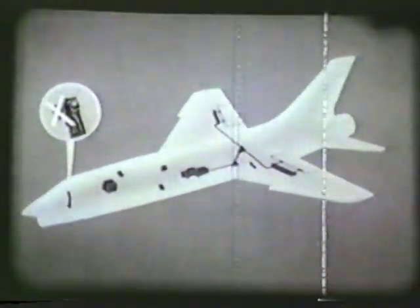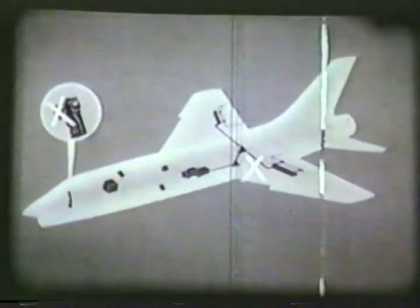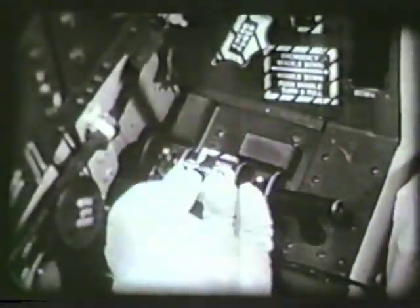In case of failure of the stick pitch trim potentiometer or of the wing incidence potentiometer, the emergency pitch trim T-handle on the left console must be pulled up. The T-handle can then be used to control the electromechanical actuator for pitch trim. This completes the discussion of the flight stabilization system.